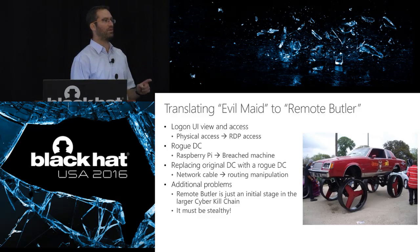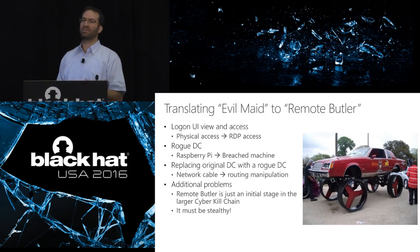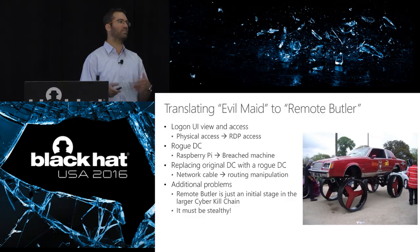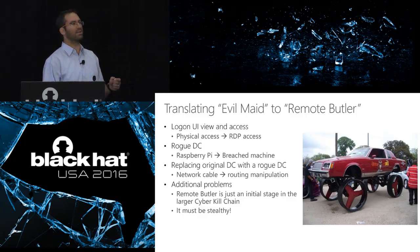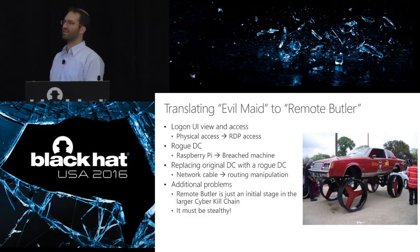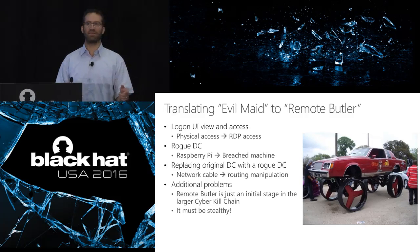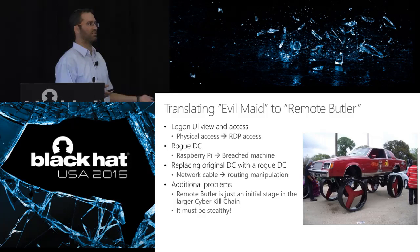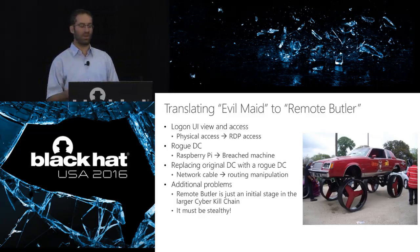And there is an additional problem, which is not strictly technical. In the Evil Maid, it could be that this is the final stage of the attack. The attacker is able to dump the computer afterwards. Maybe secrecy is not so important. But in our case, the advanced attacker case, it's very important because this is just the beginning of the attacker's campaign. Even if this attack is successful by itself, yet it leads to discovery of the campaign, the attacker loses because it's a very initial stage. They didn't get the data they wanted and they got discovered. So it's very important for an advanced attacker to remain stealthy with this attack, and we'll discuss it.